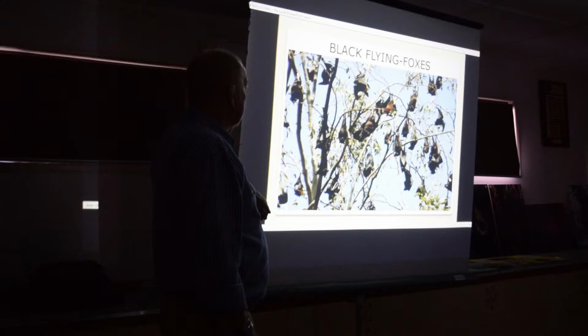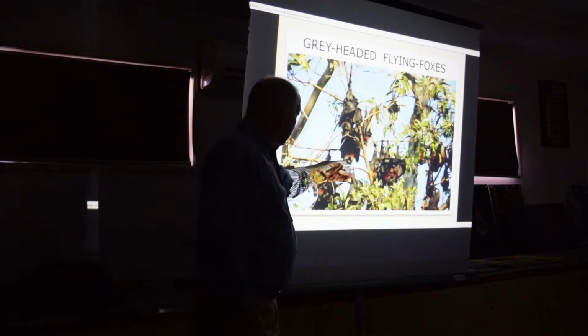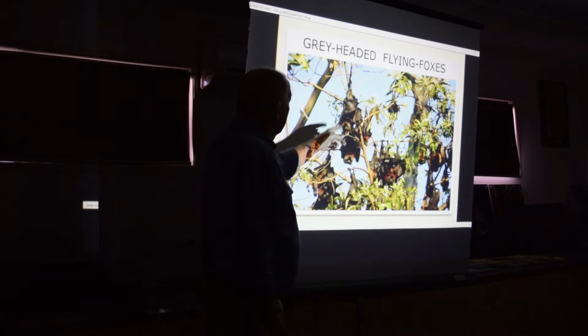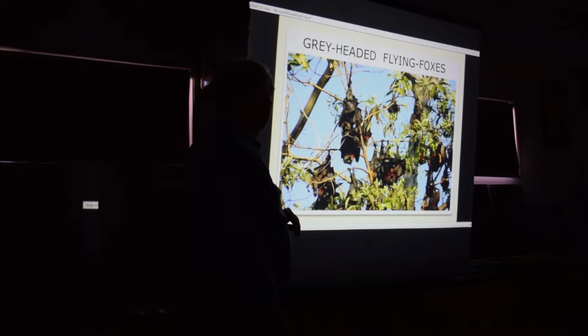Next picture, greyheads. This is one of the prettiest. A lot of overseas people come and say, oh, what a beautiful looking bat. And they're very pretty bats with their grey head, and their nice rufous collar goes all the way around. They've got fur all the way down their legs to their toes, whereas the other bats have bare legs. They're like cyclists. They like to shave their legs.